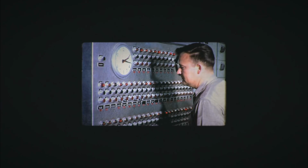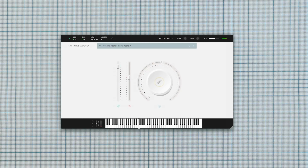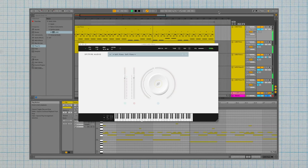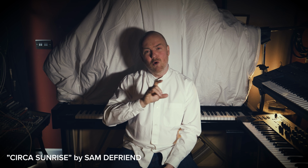Right, so what's this all about? Well, I've been striving to make the ultimate intimate piano for over a decade now. It goes all the way back to 14 years ago, I think, when I made what is now called the Soft Piano, which is part of the Labs thing, and literally 500,000 people use that piano today. The idea is to create a cerebral piano, something that you can use in drama that's really kind of inside your head.